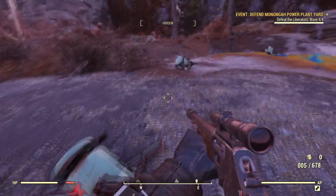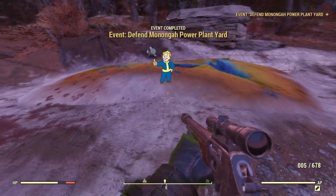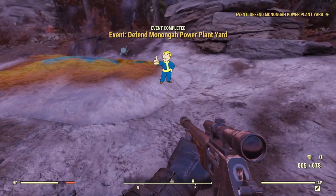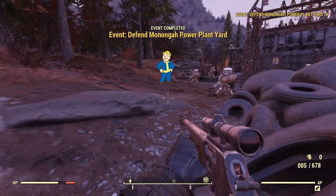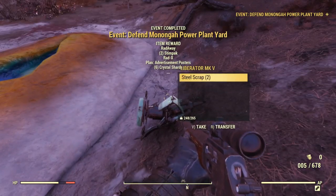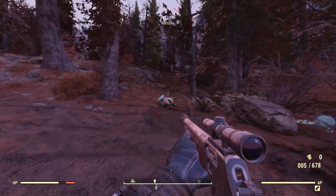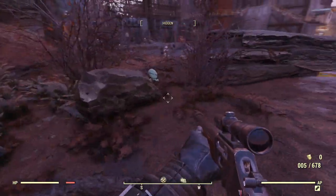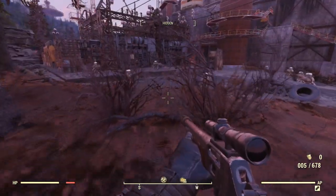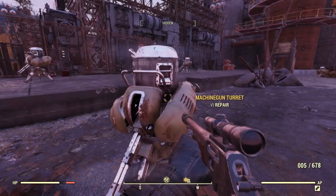What do we get? Oh man, you didn't even get close to that. We have defended the yard. And we get... Radaway, Stimpaks, Red X, a plan for advertisement posters, some crystal shards, and some other stuff. Alright, cool. So, that's kind of fun, right?